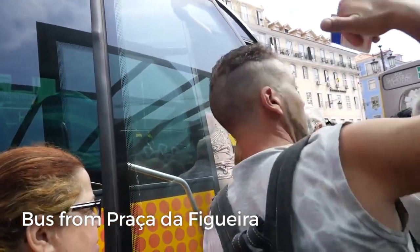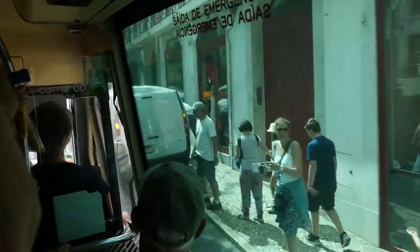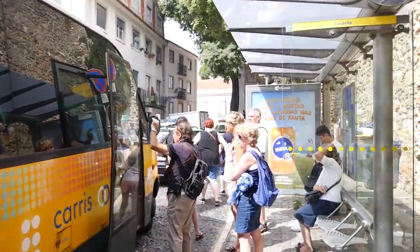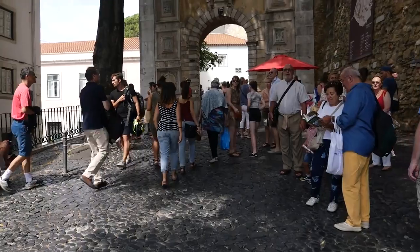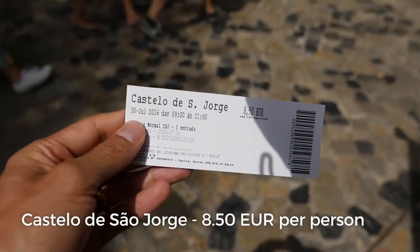We made it onto bus number 737, and we're gonna go up the hill towards the castle. It is a packed bus. We really wound up the tiny, narrow streets here in Lisbon. It was almost a roller coaster ride, but we have arrived at the top of the hill, and welcome to the Castle of São Jorge.